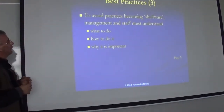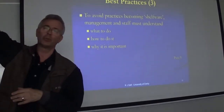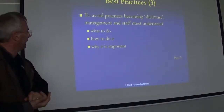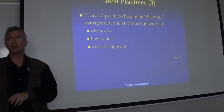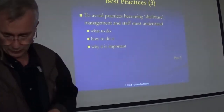And the third thing is, rather than just having these procurement standards which live in a great big tome like that, which is put on the top shelf, out of the way, gathering dust, you need to have it as liveware, not shelfware. So people must understand what to do, how to do it, but most importantly, why to do it. Why it's important to do it this way. Why we've got to do it properly.